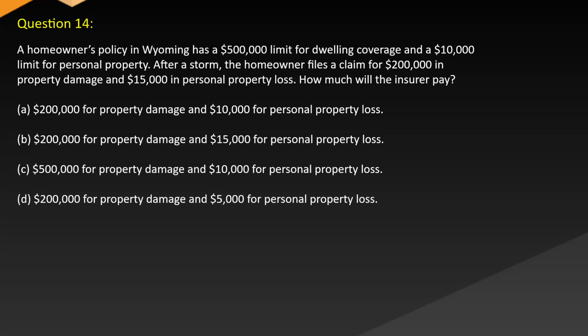A. $200,000 for property damage and $10,000 for personal property loss. B. $200,000 for property damage and $15,000 for personal property loss. C. $500,000 for property damage and $10,000 for personal property loss. D. $200,000 for property damage and $5,000 for personal property loss.